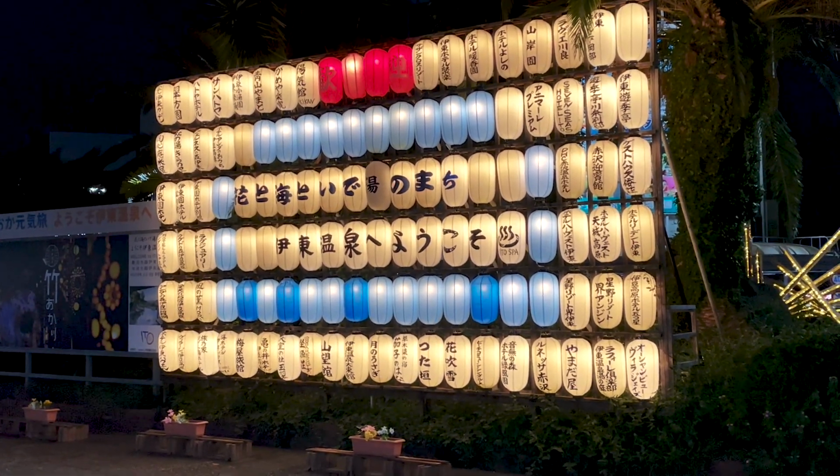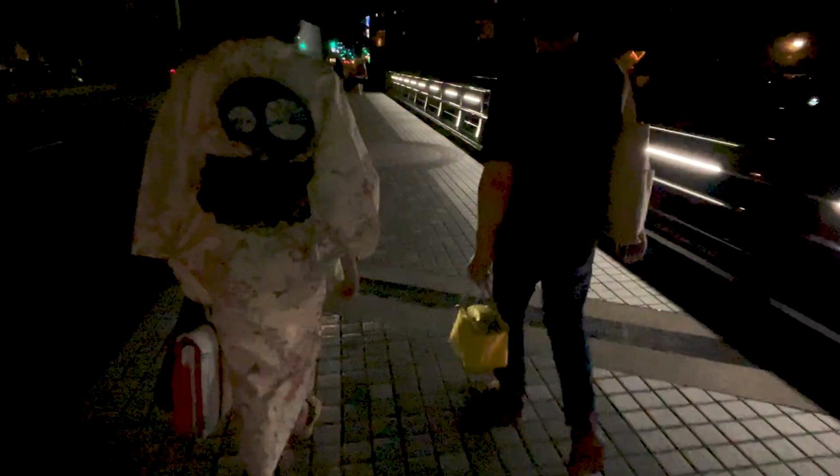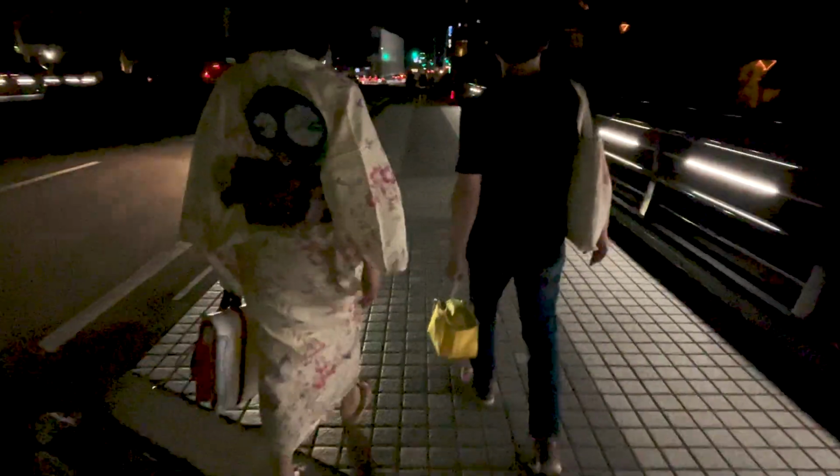Not bad, right? As we get closer to the beach, you'll notice more people dressed in yukata, the traditional summer robes for the Hanabi Matsuri. Think of them as a light, breezy cousin to the kimono, perfect for these sweltering summer nights. And of course, no Matsuri outfit is complete without a fan tucked into the back of your obi belt.